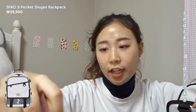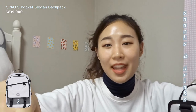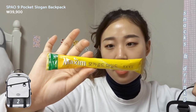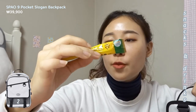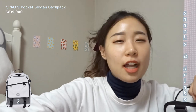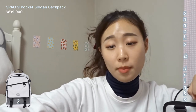And I get a lot of tea as gifts from my friends, so thank you. And this is a super accessible coffee mix powder form in Korea. The most popular brand is from Maxim. And it's like a latte, but way more sugar. So it's actually really bad for my health.